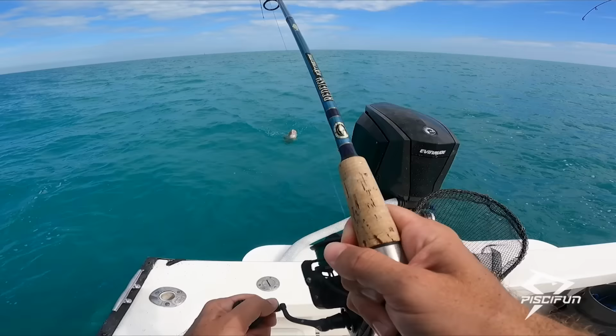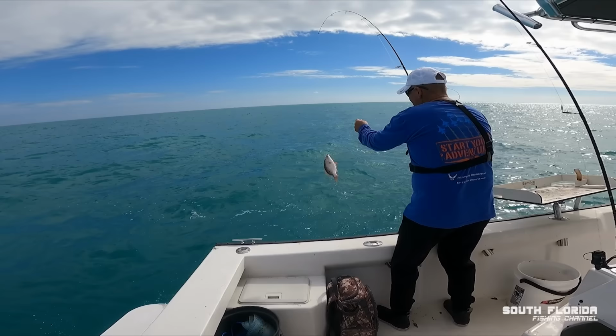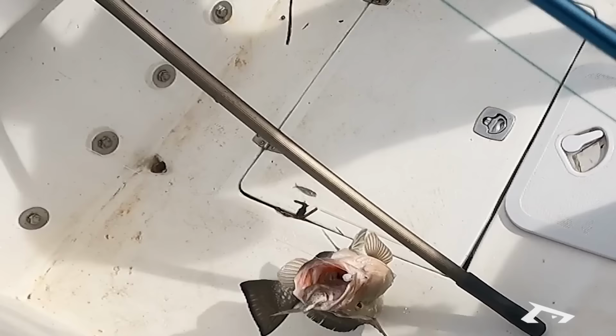I wonder what you got on yours. You might have something juicy. Oh, you got a mutton snapper. A mutton! Woo! Nice! I got a red grouper. You got a grouper. We got a mutton. Look what's in his mouth! Oh, look at that. Is that a grunt? Yeah, there's a grunt!